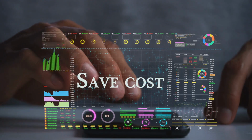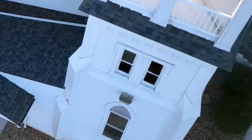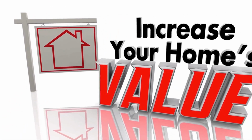And of course, improved market value. Well-maintained properties attract high-quality tenants and command higher rents. Routine care boosts curb appeal, making your property more desirable. Simple as that. Alright, let's zero in on some key areas for proactive maintenance.